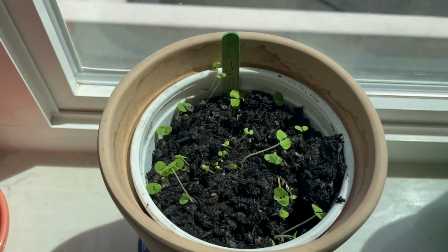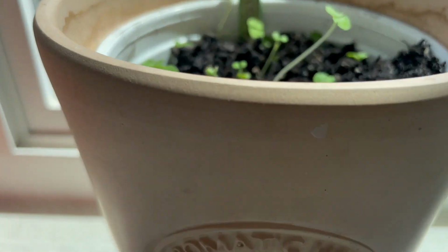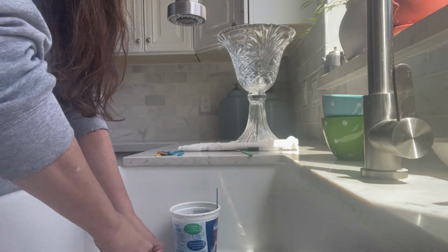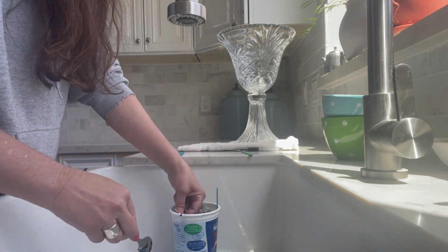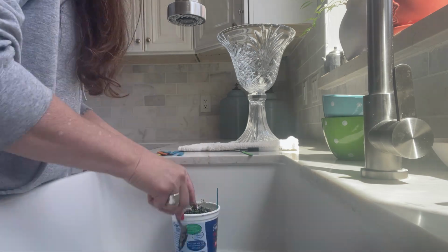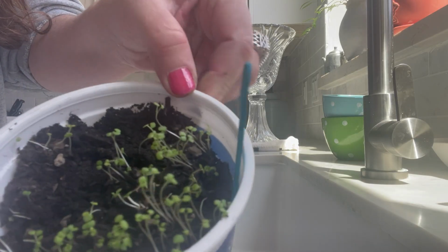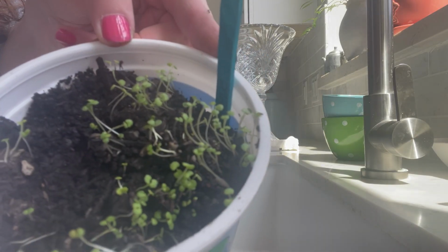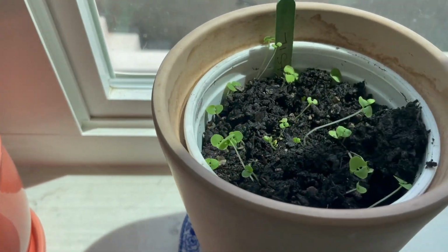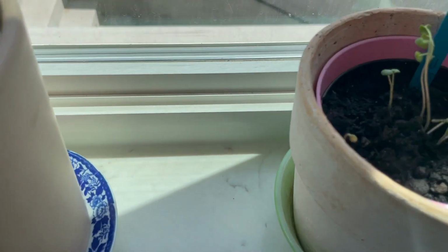There's my basil. I like to use these popsicle sticks to put the name of the herb, but also to put the date that I originally planted them and the date that I transplanted them. I really don't even know why, it's just something I've always done. But look at these cute little sprouts. And now as these herbs continue to grow, I'll get to use fresh herbs in my cooking throughout the week. So I've got my oregano, basil, sage, and thyme, and I still want to find some cilantro.